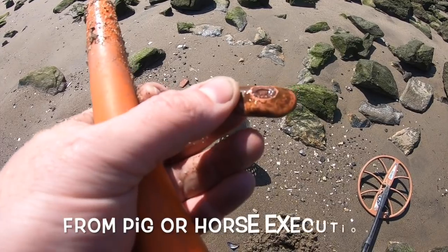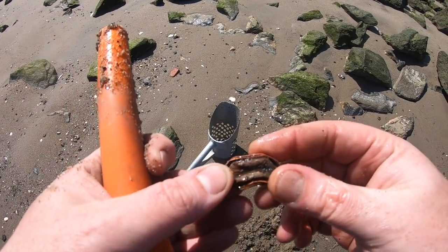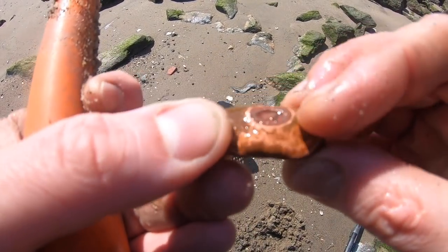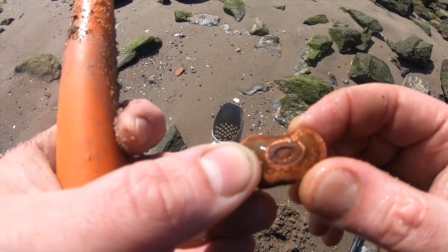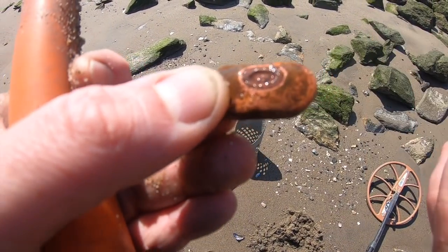Got my first interesting find of the day. This seems to be the bottom of a shotgun shell. Not entirely sure, but sure looks like it. Wouldn't want to be shot by that if it was. It's pretty big. Let's keep going.